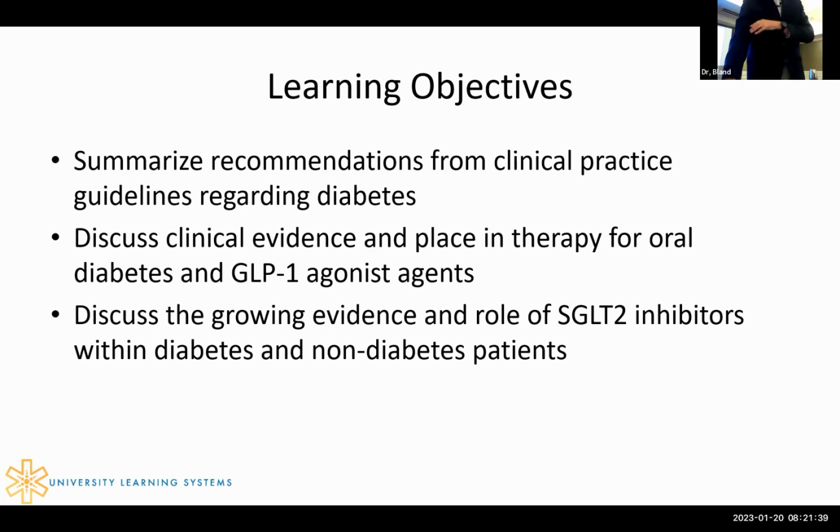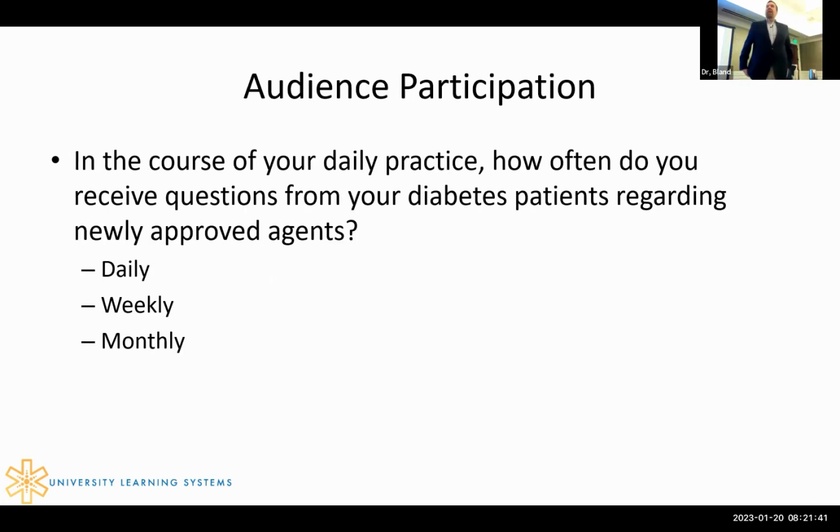So it's a pretty exciting time, honestly, in the management of diabetes. Used to be kind of, you know, metformin and friends, metformin and others that we really don't want to use. But now it's getting fun. Like, we've got some really good data for some of these products.